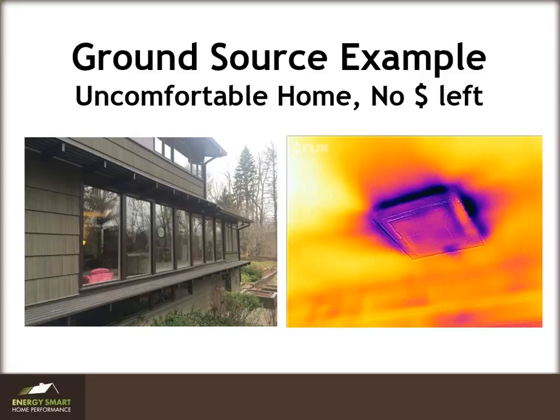Wouldn't you solve the issues in the house before you put a new heating system in? You should, yeah. You should always start with the building shell first. So you've heard a lot about insulating and air sealing, and that's huge in my world. I actually have what I call the 5 priorities of home performance.